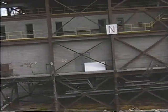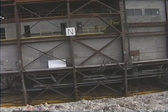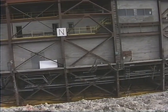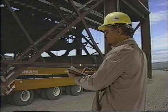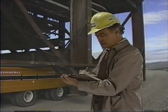This half of the flotation building weighed 1,500 tons with poured concrete floors and block walls still intact on 70 lines of Shirley transporter rolling along at a steady walking speed.